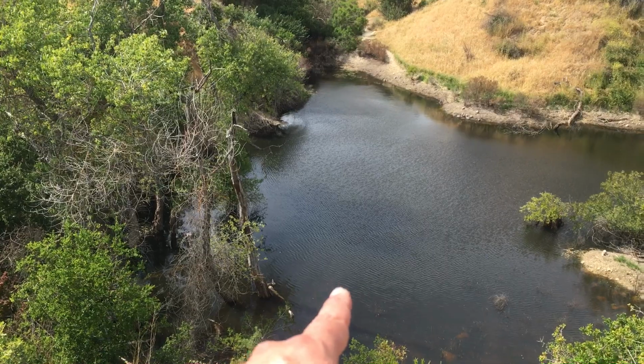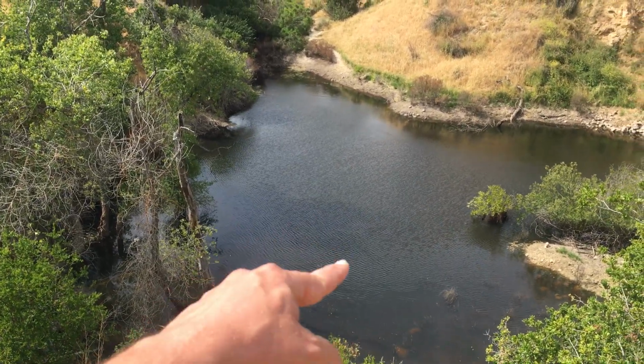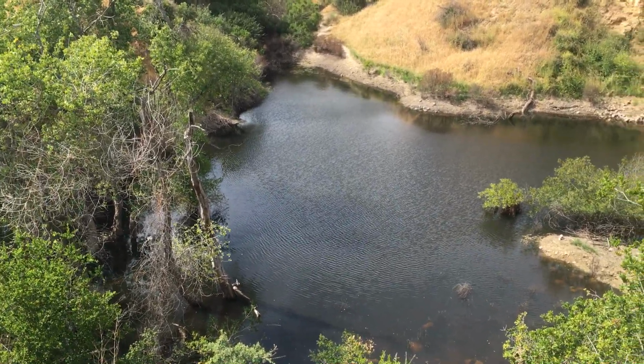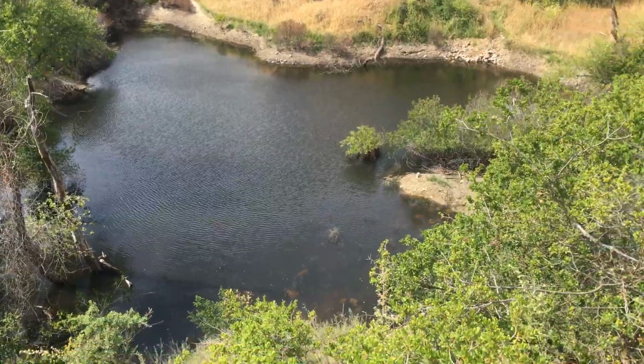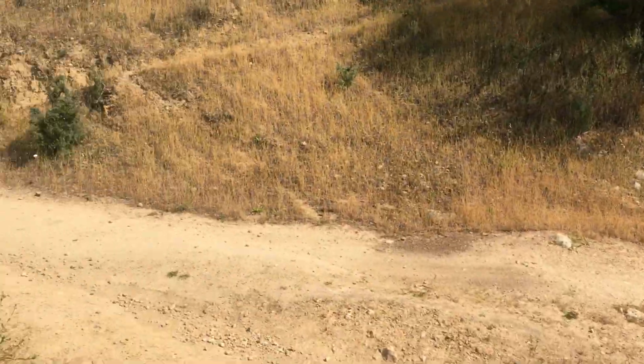So that's the spot where the small labyrinth is. I can see some of the rocks down there, but it's a little further out right here. It's a round circle. Anyway, that's what that looks like. Stick to the bike trails. Anyway.